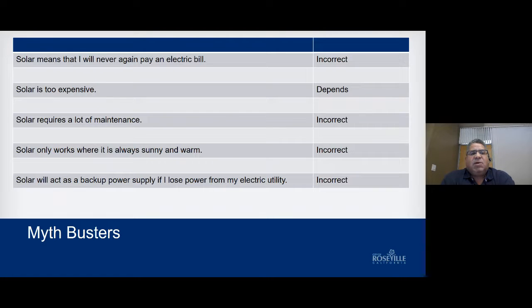Does solar require a lot of maintenance? Not really. Typically, the rain during the winter will pretty much wash off all the dirt and dust it collects throughout the summer. Does solar only work on sunny and warm days? No, it doesn't. There was a study that compared a hot, warm day in August to a December sunny day in Colorado, and it turns out solar production was actually a little better in the colder climate. The reason is the solar panels don't like to get too warm. There's a reason why they raise them off the roof about 6 inches, to create airflow to keep the panels cooler.